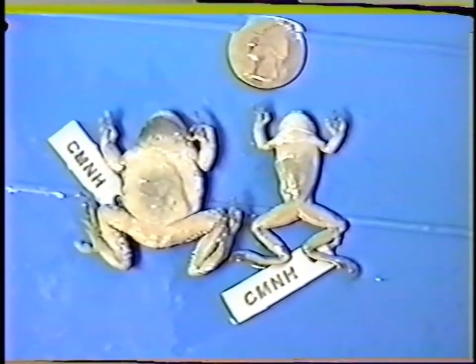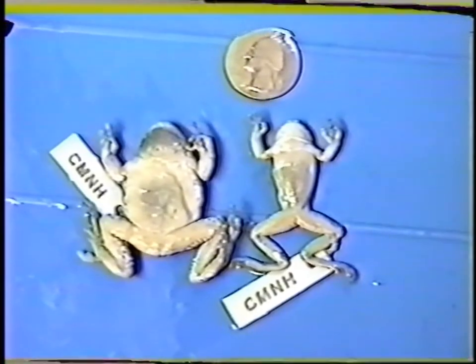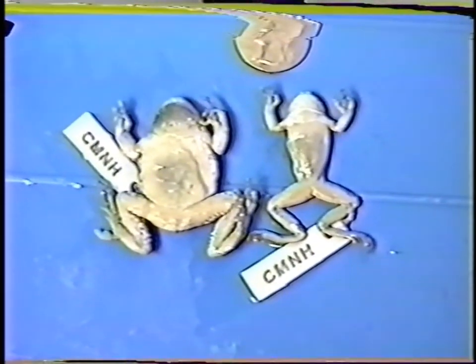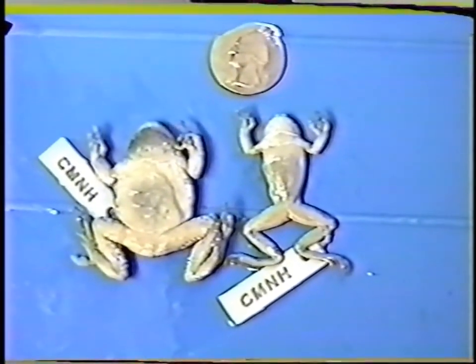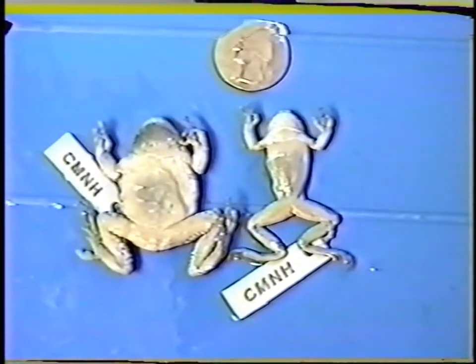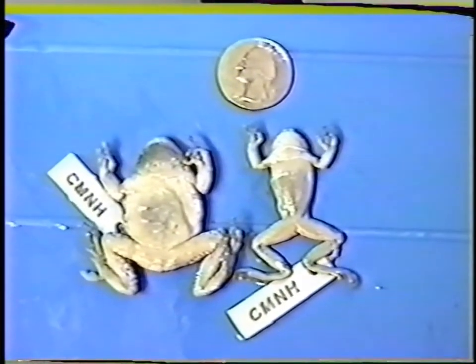The first gray tree frog that I showed you was the common gray tree frog, Hyla versicolor. This is Cope's gray tree frog, Hyla chrysoscelis. I'm going to play the call for it so that you can compare it to the other. You'll notice that it's much more harsh. We tend to find this frog more in southwestern Ohio and along the southern to south central edge of the state.